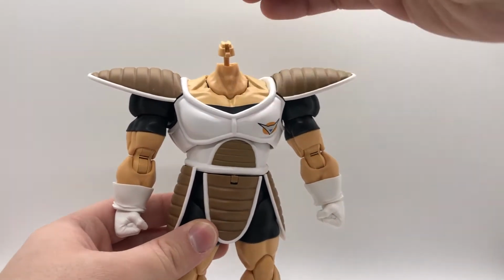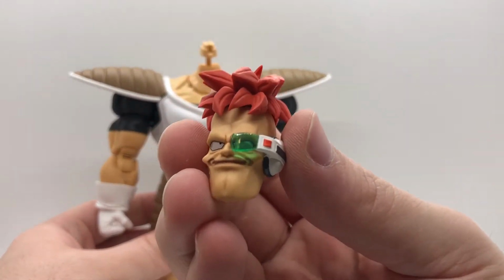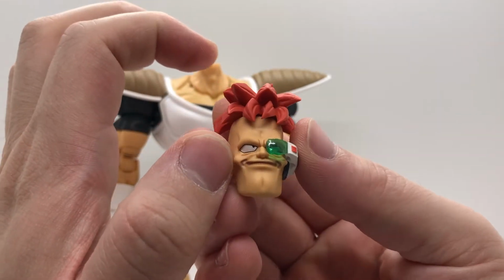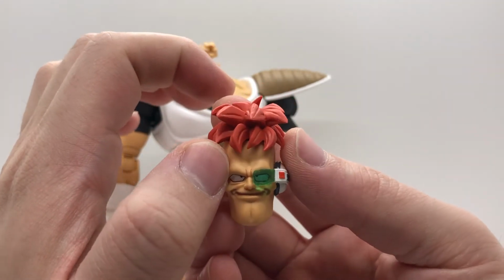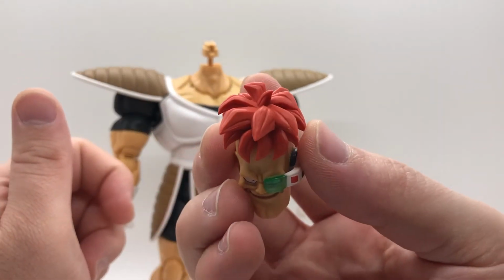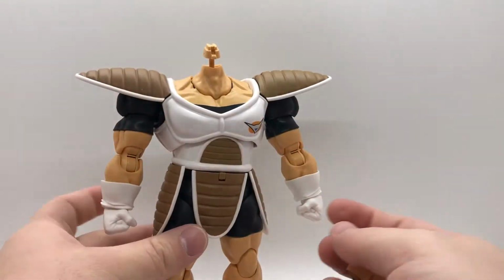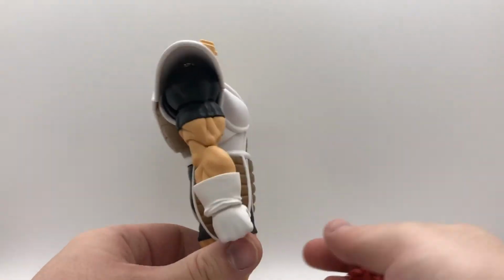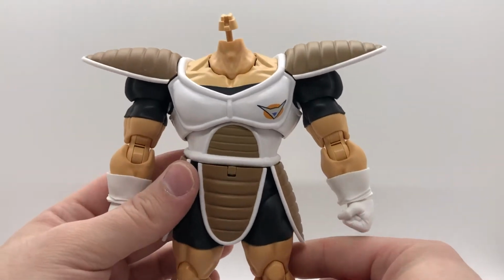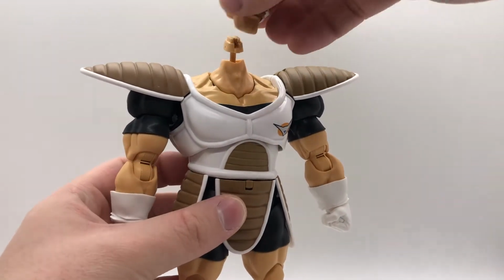I'm just going to pop the head off. But you can see there's a lot of shading going on in the face, with the outlining of his mouth and an outlining of his brow and whatnot. But then his hair doesn't really have anything going on. There's nothing going on here on his arms or anywhere. So it's very, very flat colors.